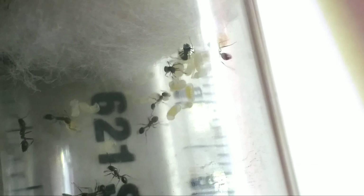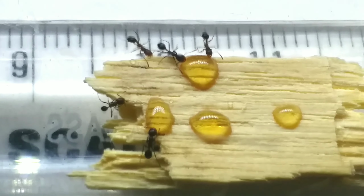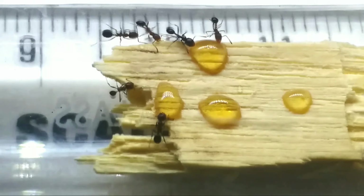These ants are very aggressive and eat almost everything that I give them, like fly, cricket, or almonds and stuff like that. Now, let's feed them some honey. It is getting monotonous.